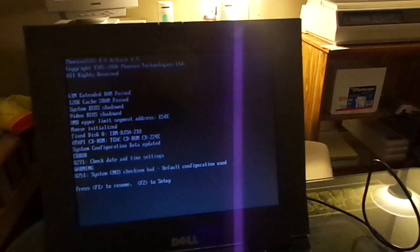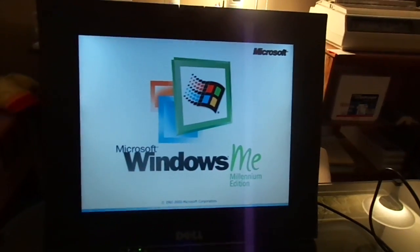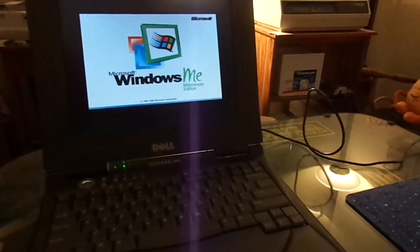I mean, really, this was as Spartan as you could get in 2000 for laptops. Windows Millennium Edition. I mean, this is like the Edsel of laptops.